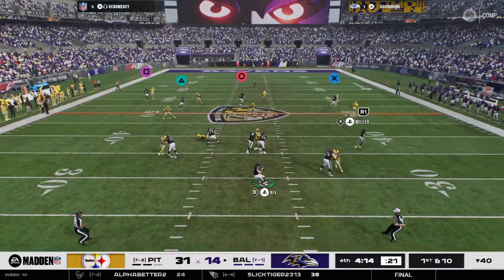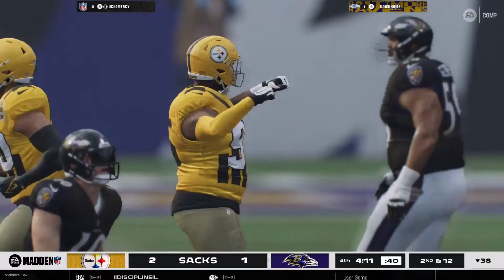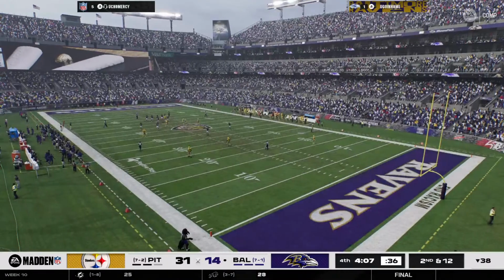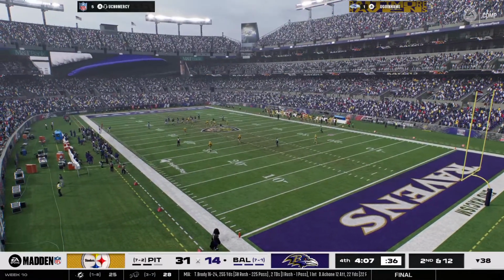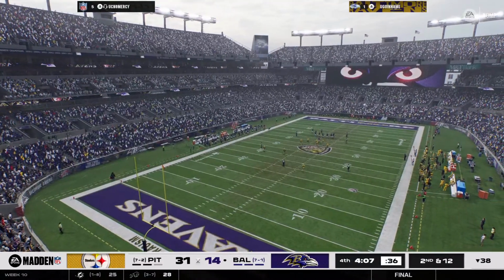Play action now. It's Nix. Nowhere to go. He is taken down. Defense came out in a soft zone, and I think it caught the quarterback a little off guard. He was trying to attack them downfield. By the time he was able to get through his progression to his check down, he ran out of time, and that's all the pass rush needed to get into the backfield and bring him down.